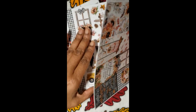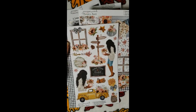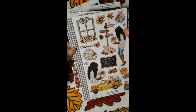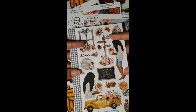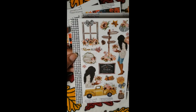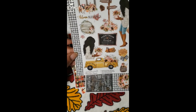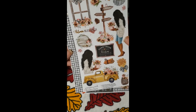And then this is one of her fall kits. This is the deco. This one is called Pumpkin Patch. It has a rose gold foiling. I don't know if you can see it, but it has rose gold foiling. It says pumpkin cider maze, autumn blessings. And then it just has like a typical fall pumpkin theme.